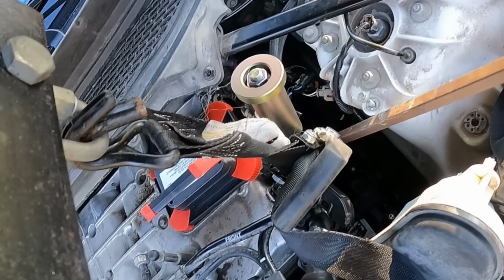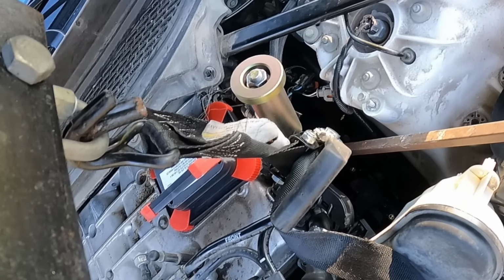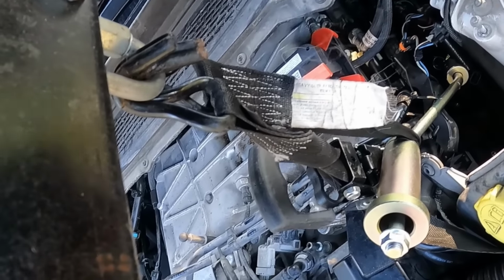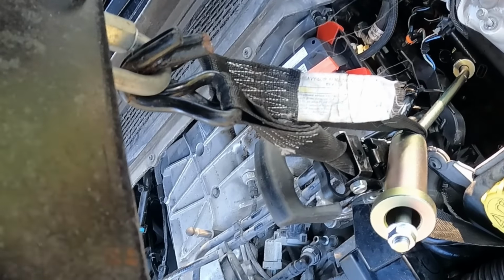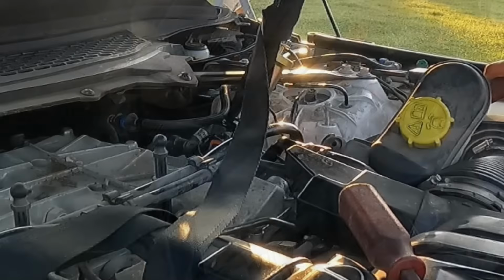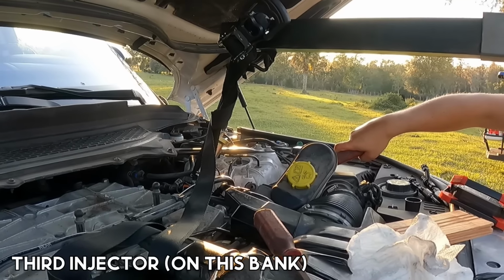Oh, it's still on the injector. Oh, there it goes. Oh, it's out. It's out. Look at that. Look at that, baby. Here we go. Oh my gosh.